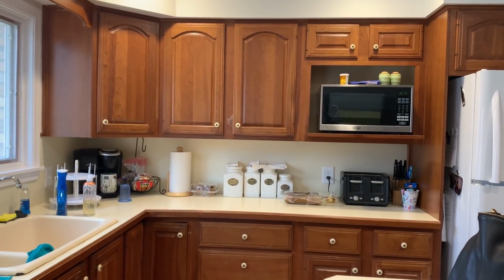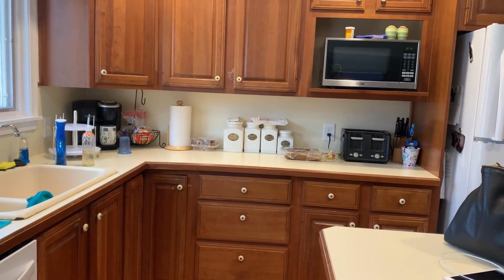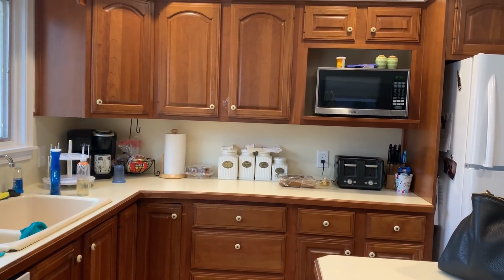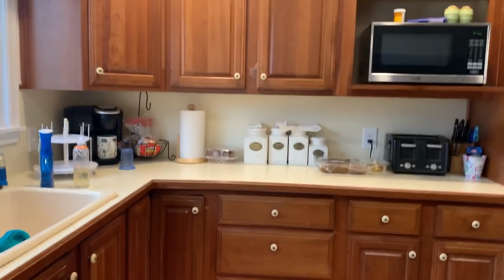It's Jodi Dunn coming at you with a massive kitchen cupboard and drawer declutter and organization.